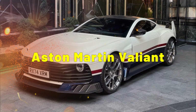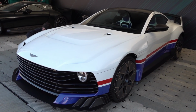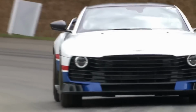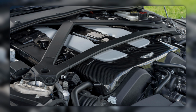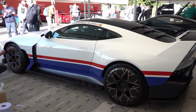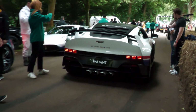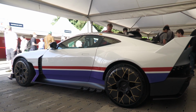2. Aston Martin Valiant. Built off the already wild Aston Martin Valor, the Valiant was Fernando's idea. He wanted something lighter, faster, meaner. Valiant is a 5.2-liter twin-turbocharged V12 beast, tuned to produce 745 horsepower. That's 30 more horses than the Valor. Doesn't sound like much. It is when the car weighs 220 pounds less.